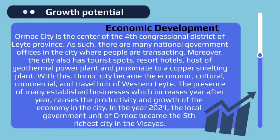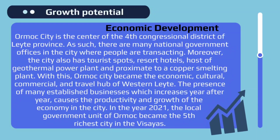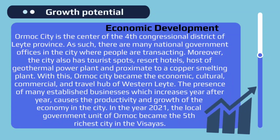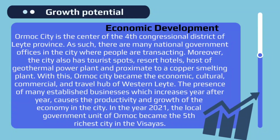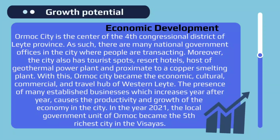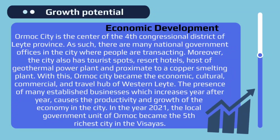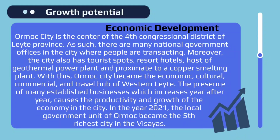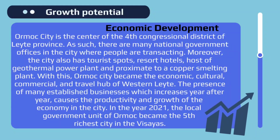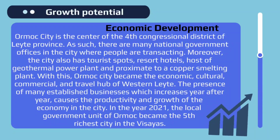Economic development. Ormoc City is the center of the 4th Congressional District of Leyte Province. As such, there are many national government offices in the city where people are transacting. Moreover, the city also has tourist spots, resort hotels, host of geothermal power plant and proximate to a copper smelting plant. With this, Ormoc City became the economic, cultural, commercial, and travel hub of Western Leyte. The presence of many established businesses, which increases year after year, causes the productivity and growth of the economy in the city. In the year 2021, the local government unit of Ormoc became the 5th richest city in the Visayas.